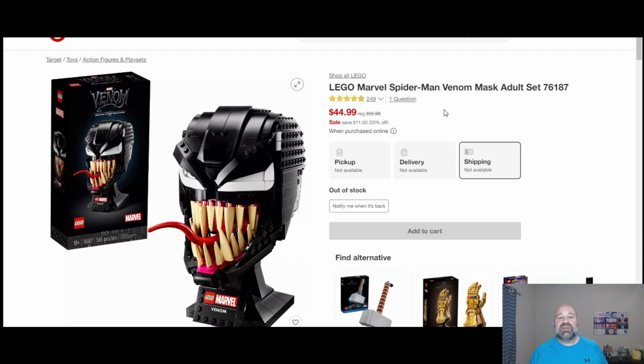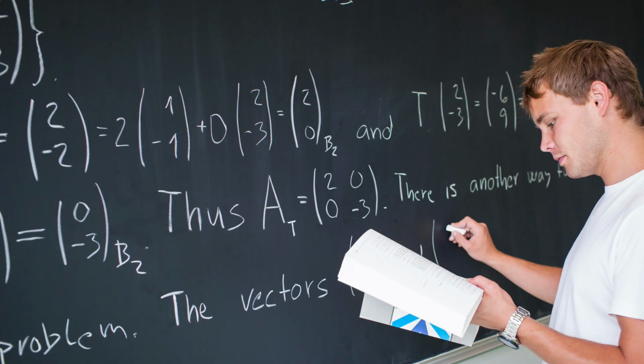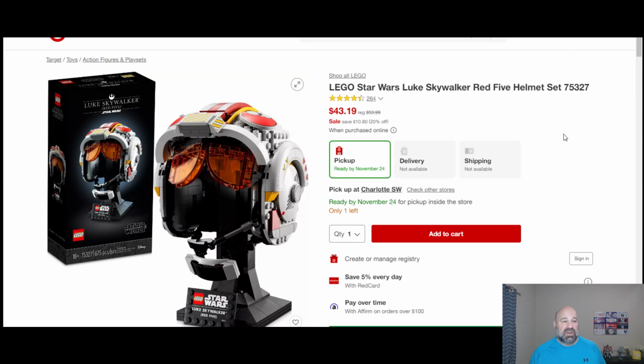Then I said, what else is retiring this year that I've been very high on? Another helmet, Luke's Red 5 helmet. Also a $69.99 set, selling for $43.19, even better than Venom, and another 5% off. So while this is still in stock, maybe I should buy a little bit more right now. I purchased 3 of these as well, the max they were letting me do online at the time. Let's see if they can only do 1 right now online as far as store pickup goes. So again, able to take advantage of a huge clearance sale, but I wasn't done.